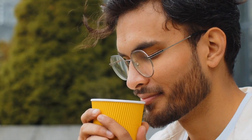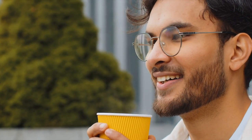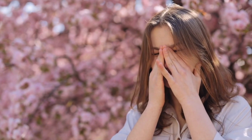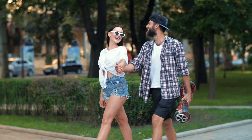Whether it's making small lifestyle changes or incorporating some of these preventive habits into your daily routine, you'll be able to enjoy the outdoors with less discomfort. Seasonal allergies don't have to control your life. With these natural remedies and DIY solutions, you can find relief and enjoy the season without depending on medications.